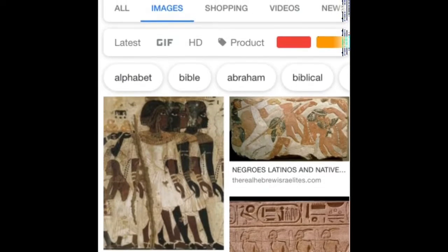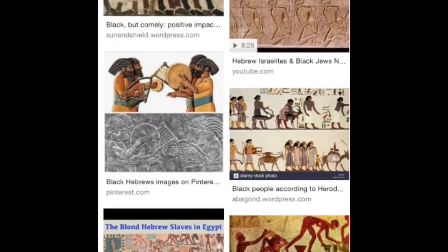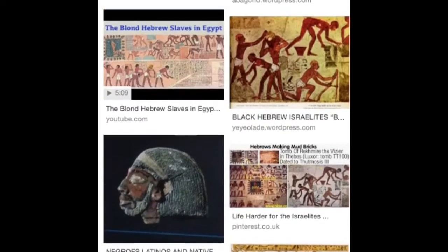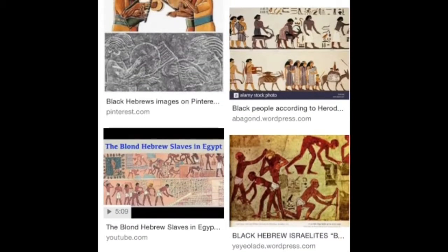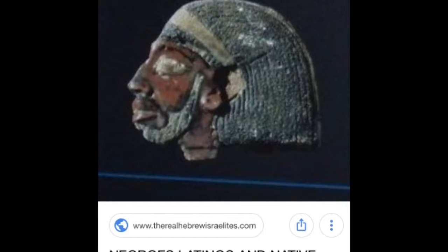I did a Google search on hieroglyphics, Hebrews black, and you can see like these different Jakes. When we was back in ancient Egypt, we had cornrows, full beards. Here's a good example right here.